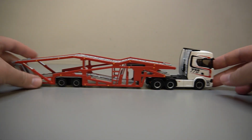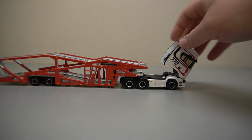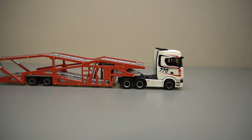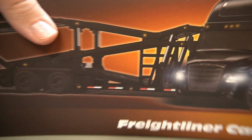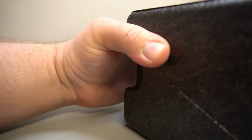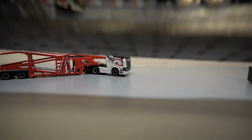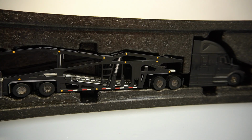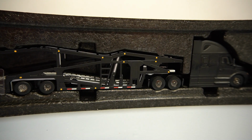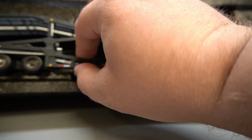But yeah, there is the Scania, and of course, love it. That is so cool. I like that. Let's hoik out this beast of a thing. This one came in this massive polystyrene encasement, which is quite nice, you know. Oh, now I'm going to get it out and I can't sell it. Can I? Should I?